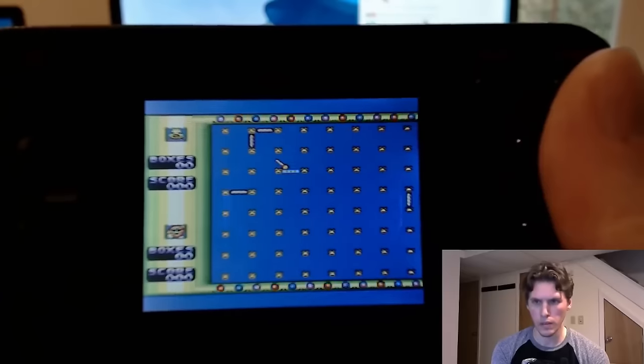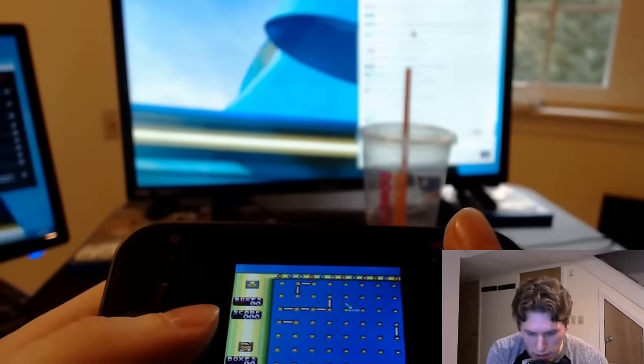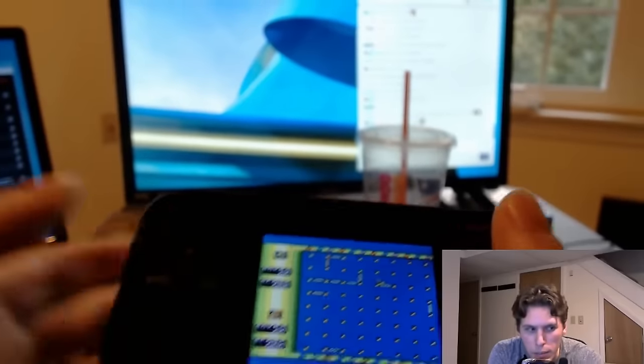Oh, fuck you, man. We're going to go this way. Posture minus two? No, it's not. I'm leaning. Look at this. I'll show you a better angle. Like, this is what I'm doing.